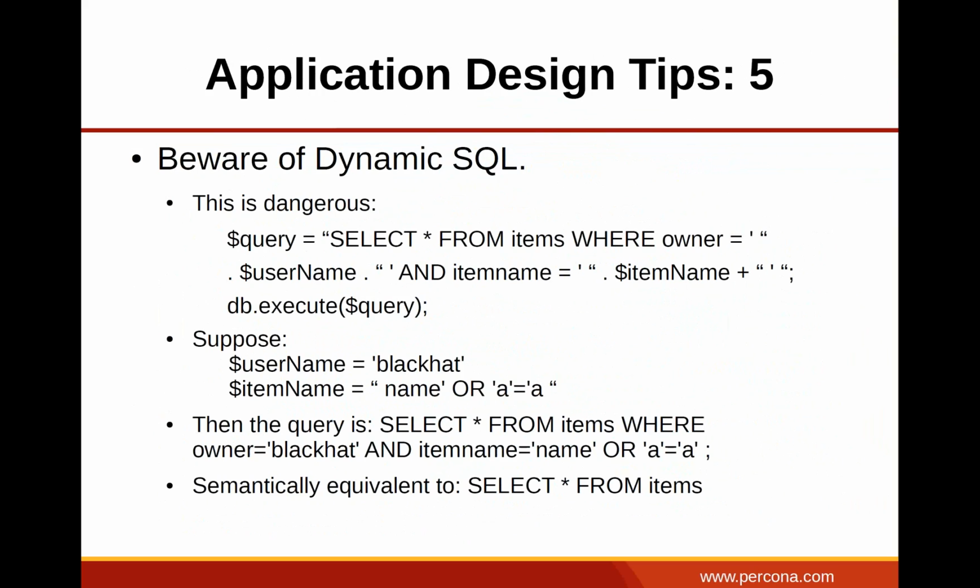This is some random language, sort of pseudo Perl, and then we just run that. Okay, well, if the user is nice and just enters standard names, that'll run fine. But suppose that we have someone that's probing the system. They're trying different things. They put in a normal username, then they put in this funky stuff for the item, and then when that gets all translated, it turns into select star from items where owner equals black hat, okay, and item name equals name, that's okay, or A equals A. Well, semantically, that's equivalent to select star from items.